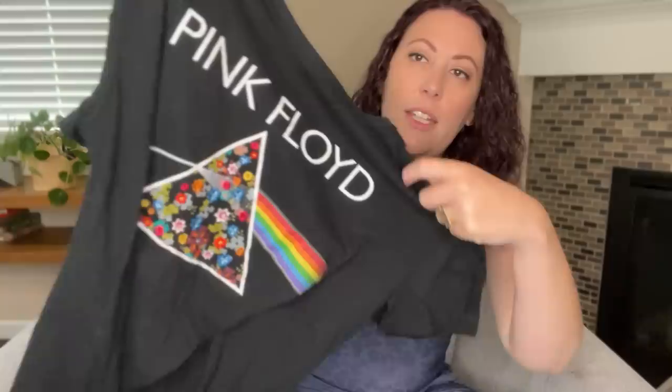We have a little top. I think this is so cute. I know a lot of these band tees do really well, even the newer ones. This one's a size large, but it's not just like a regular graphic screen print. It also has embroidery on it, you guys. All of those flowers are actually embroidered onto the shirt. Love that. This is a sweater from Toad & Co.